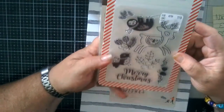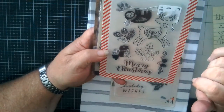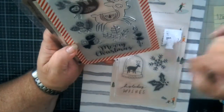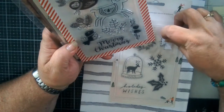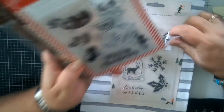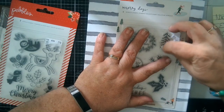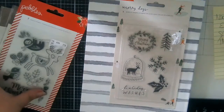So there's that one. And here's another Christmas one. Look at the sloth. That's cute. So it says Merry Christmas. You cannot have too many Merry Christmas. Holiday wishes. Not sure what that one is behind there. Maybe I can get it to move and we can all see it real quick. Looks like a tree. Yep, that's a tree. Yep, tree branch. Even still, you can do all kinds of things with that branch.